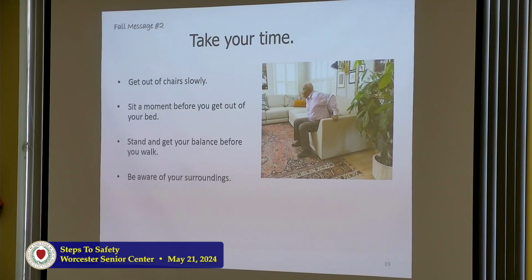So take your time, get out of chairs slowly. I mean, even for myself, I'm 33 years old. I've gotten up out of a chair, and next thing you know, I'm lightheaded. All the blood rushed to my head, and all of a sudden I'm holding on to something. Getting out of chairs slowly is important, especially if you've been sitting for a period of time.